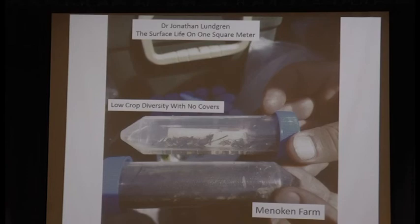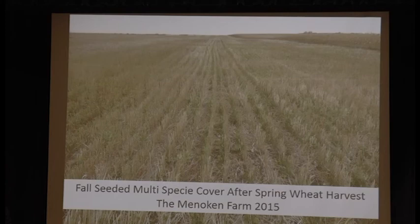Now this is kind of what a fall cover crop looks like at the Minocan farm. It has a nice start here, just getting rolling. And most of the activity is below the soil, okay? So even if the plant isn't real big above the soil, it's the root mass below the soil that's putting the CO2 in the soil that we're interested in.